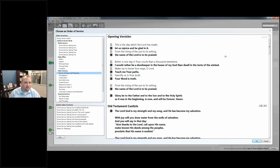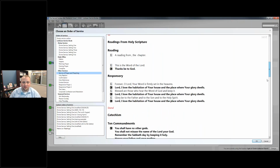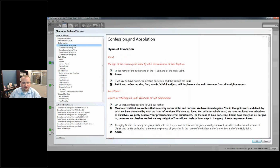And so this is good for things like a daily chapel, where you may not have the full hour to dedicate to it, but it gets you thoroughly through it. But that's not what we're going to do today. We're going to do the Divine Service Setting 1. We'll click on that. It shows you that preview, and we're going to click OK.